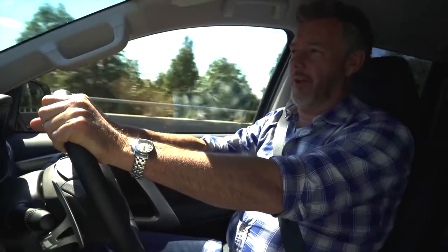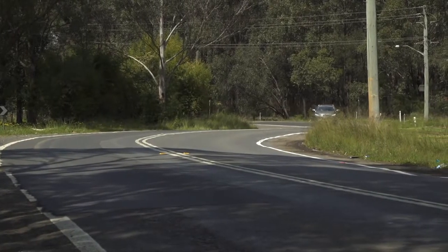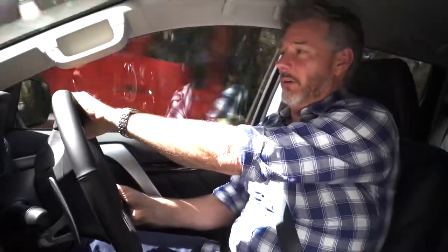What's everyday life like with the Pajero Sport? On the sealed road is where the Pajero Sport's ride really shines. It's a really nice SUV to drive on the road. The steering is well balanced and the ride is comfortable but firm when cornering.